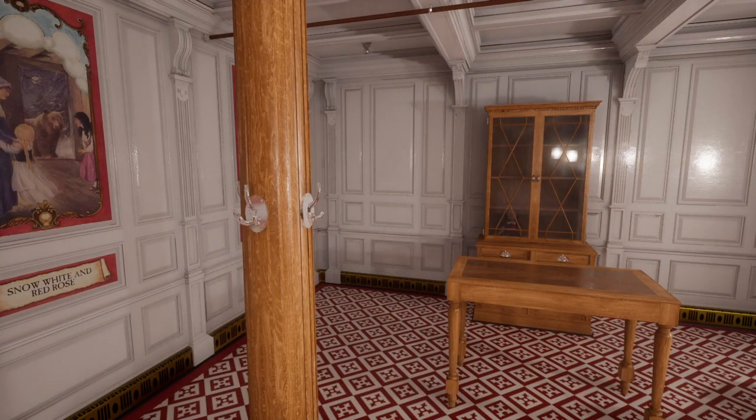I've seen this room in a moving picture once. A moving picture, okay. Alright.